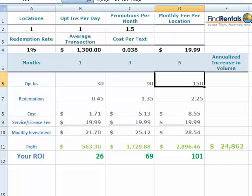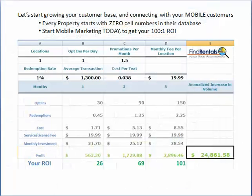But of course, over time, we'll get more and more opt-ins. So in the fifth month, we would have 150 people who have opted in, which at still just 1% of those flipping over and renting, it's 2 1/4 transactions, and we're talking about $2,900 in revenue. So the mobile marketing bill that month is $19.99 plus your texting charge of $8, so that's $28. So would you trade $28 in mobile marketing for $2,800 in increased revenue? Well, that's 100-to-1 return on investment, and that is pretty smart math no matter how you look at it.